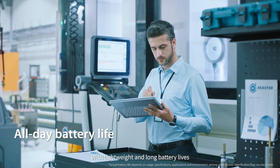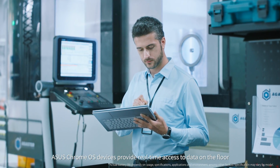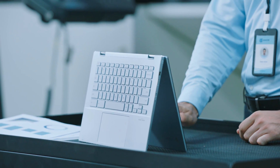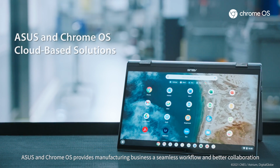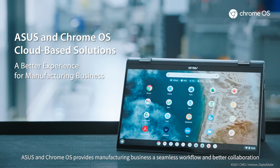With lightweight designs and long battery lives, ASUS Chrome OS devices provide real-time access to data on the floor and important communication in the office. ASUS and Chrome OS provide manufacturing businesses a seamless workflow and better collaboration.